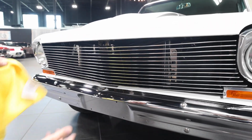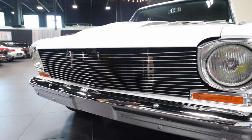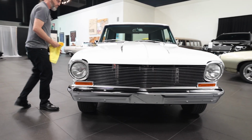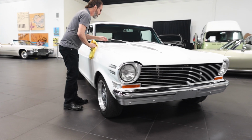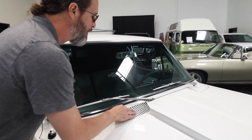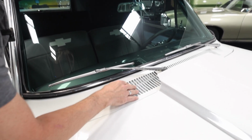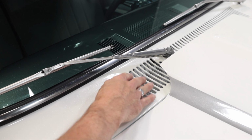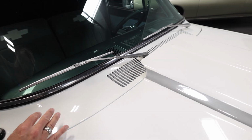It's beautiful, folks. There's just not a whole lot wrong with this thing except what I've showed. Okay, let's work our way down the passenger side if we could. All up here, all of this is in beautiful shape. All these vents right here, you know, when people paint, you get a lot of bubbles and stuff because people don't pay attention to this kind of stuff. This is very clean, very nicely done, nice and smooth paint.